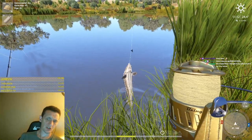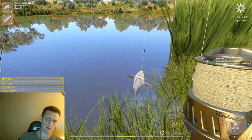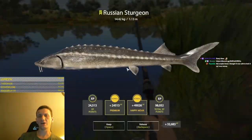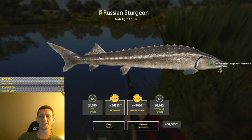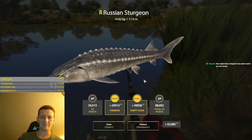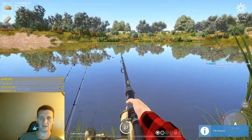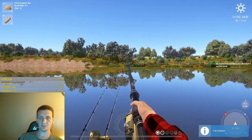Is that a Russian sturgeon? That is, right? For a second, I thought it might have been a Stellet, but it is a Russian. Yeah, it's not even 17, 14. Look at that, though. So good. If you can hit a few decent sturgeon.